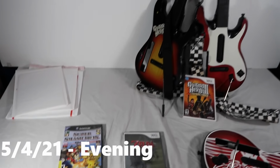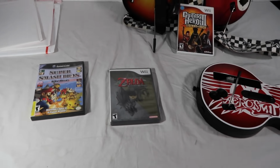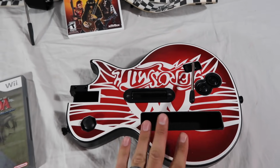Wanted to share a couple of sales with you guys real quick. These all sold today on the 4th, so it's time to get them all packed up, but I thought they were unique enough to talk about. This one right here is not a sale. This is an actual replacement body for Tracy. So Tracy, this is coming to you.